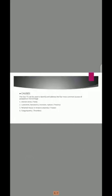Causes: the four T's can be used to identify and address the four most common causes of postpartum hemorrhage: tone, trauma, tissue, thrombin. Number one is uterine atony, tone. Trauma includes laceration, hematoma, inversion, rupture. Laceration means a cut in the flesh.